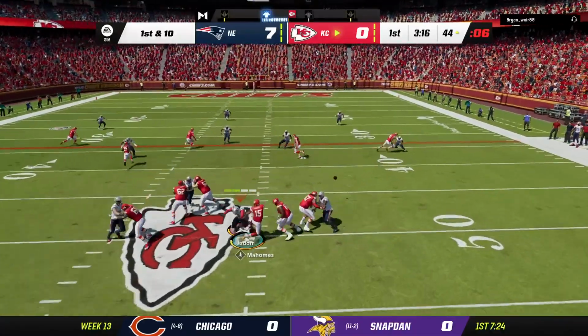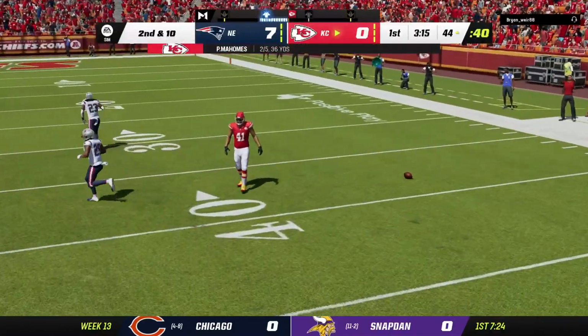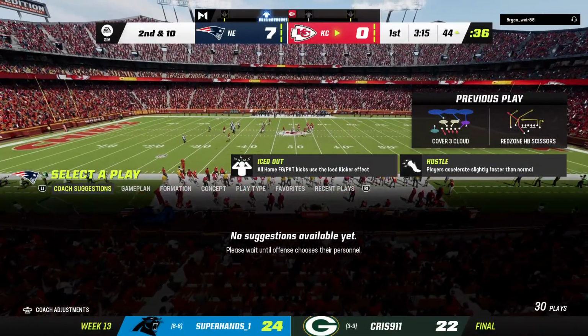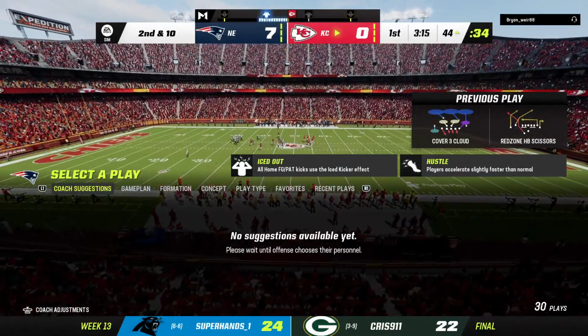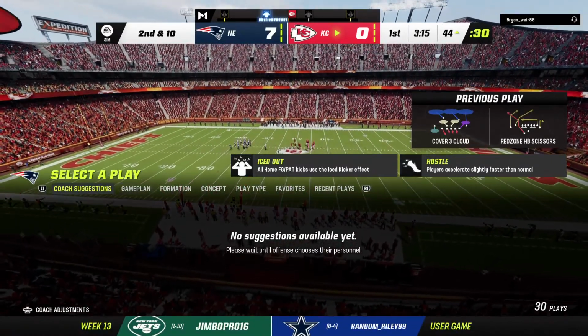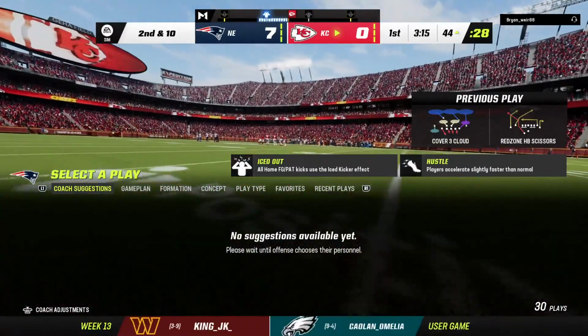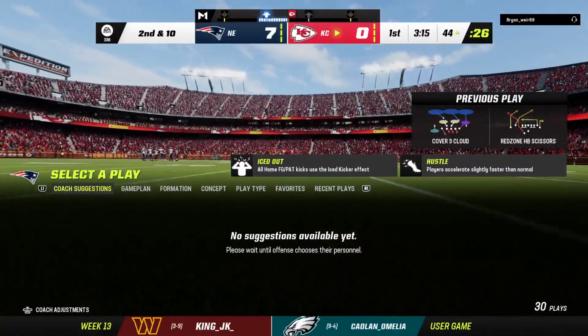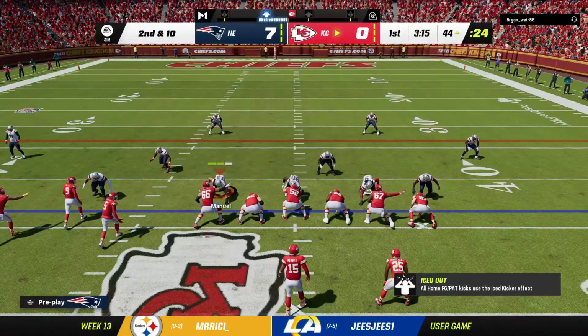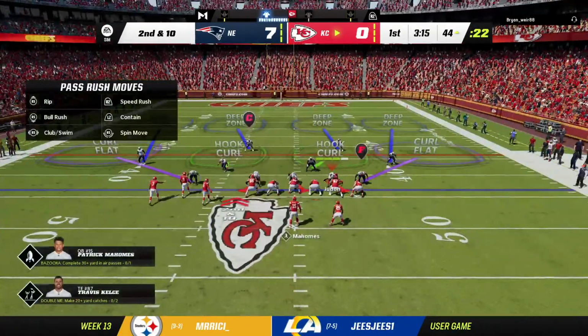Mahomes now to throw. Oh, hit as he throws there, incomplete. Well, they've been back on their heels a little bit here in this drive, but a chance to exhale just a little bit there with incompletion on first down. Now they have to gear up, try and get 2 more stops, and escape this drive. After the incomplete pass, here now is 2nd and 10.